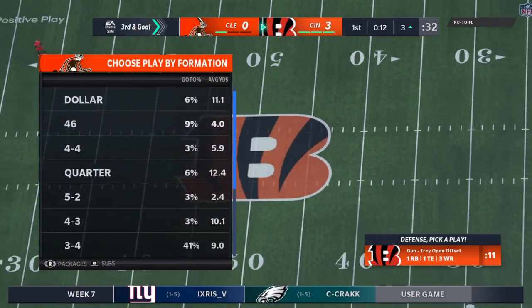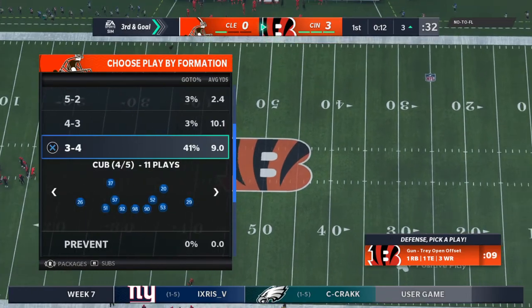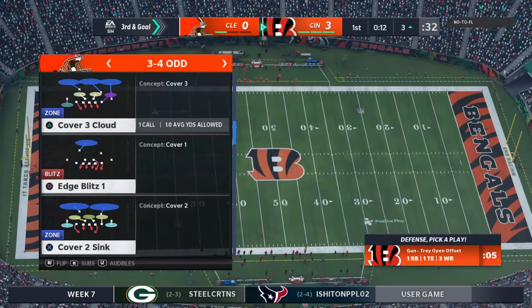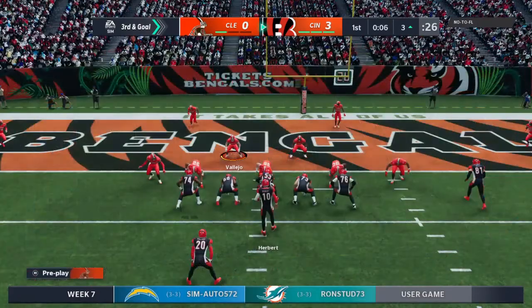Something quick hitting. You don't have the time for something that develops slowly. It's got to be right at them if you're going to run the football. And if you're going to throw it, something quick, get it out of your hands in a hurry.